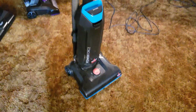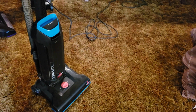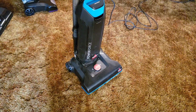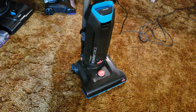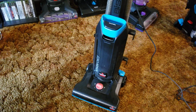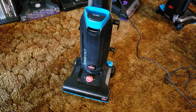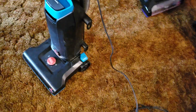And this is a testament to why you shouldn't use the wrong bag in your machine, because I can smell the dust that's been spat out of this machine. And now I can smell it all over the house, and it's not very good. Definitely using the wrong bag is worse than using a bagless vacuum with the proper filters, but using the correct bag is much better. So use the correct bag, because I can smell it and it's really bad.